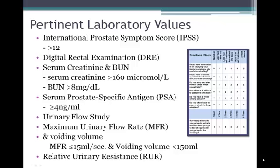Digital rectal examination allows the physician to get a general idea of the size and condition of the prostate. Serum creatinine and blood urea nitrogen can be obtained from blood tests, and serum creatinine more than 160 micromoles per liter is indicative of BPH. Serum prostate-specific antigen, PSA, blood tests are also used to diagnose BPH. PSA is a protein produced by cells in the prostate, and the level of this protein is elevated in the blood of men who have prostate cancer or BPH. A serum PSA of 4 nanograms or less is indicative of BPH.